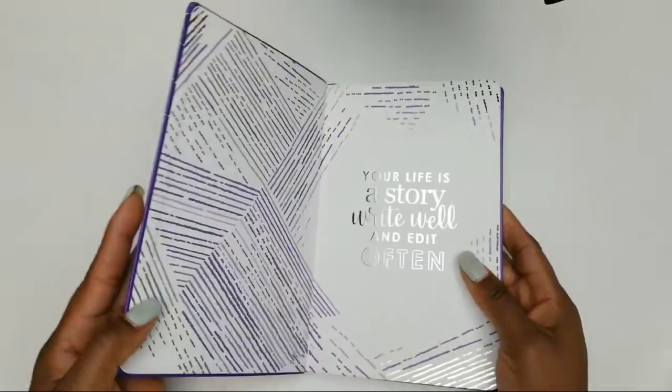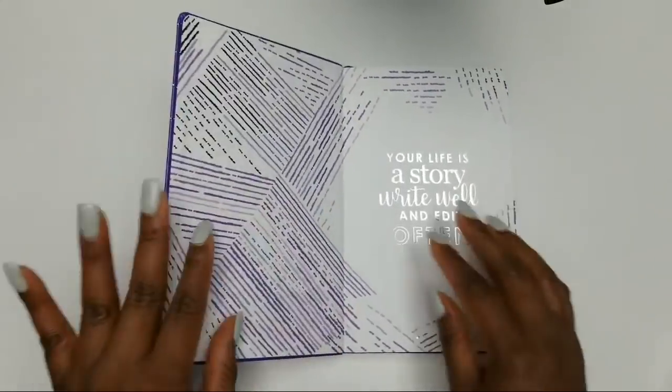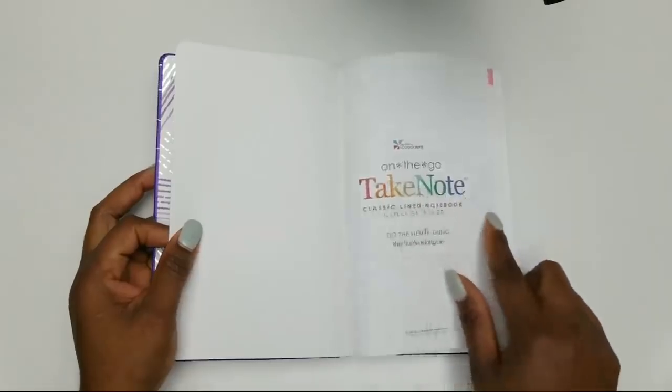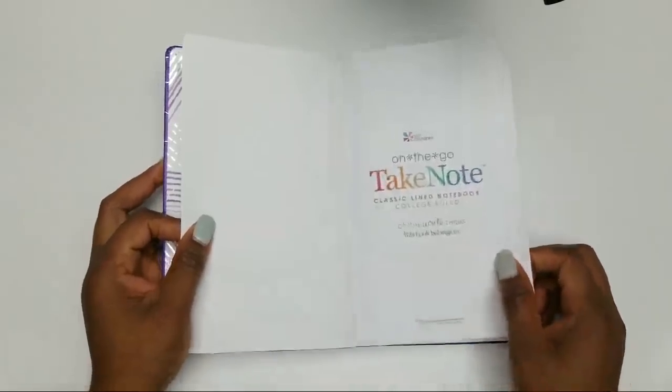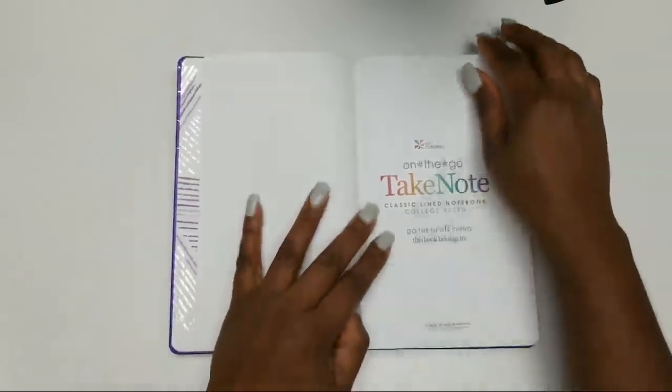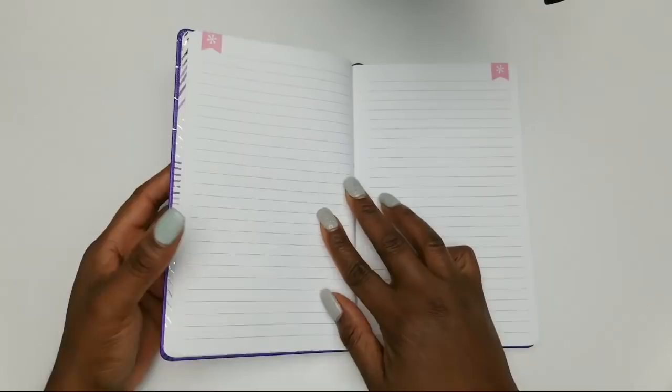Woo-wee, this is sweet. One of the things about this new book is that these are in the on-the-go line. This one that I did get is the lined notebook. They do have dot grid as well that you can use.